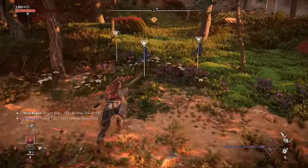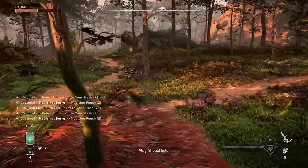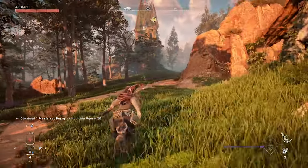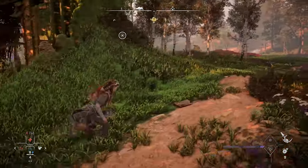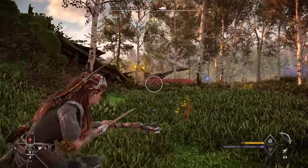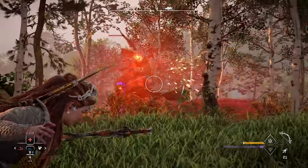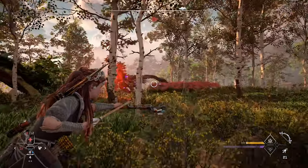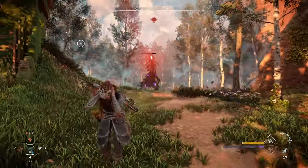Here we go. Should help a little bit. All right, where'd they go? They should be back in this direction. Let's get notched so we can get a good shot and not hit the tree. Darn it, man. Can't see it. Can't see it. There we go. Oh, he jumped. He got some distance right there.